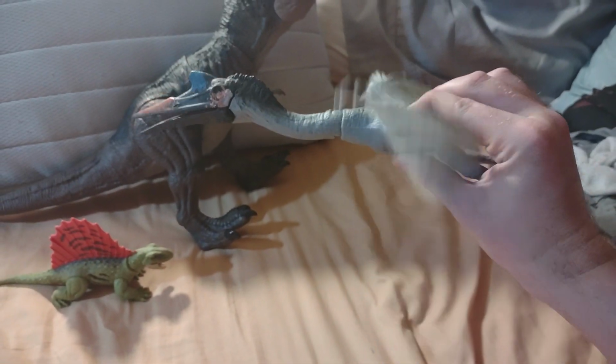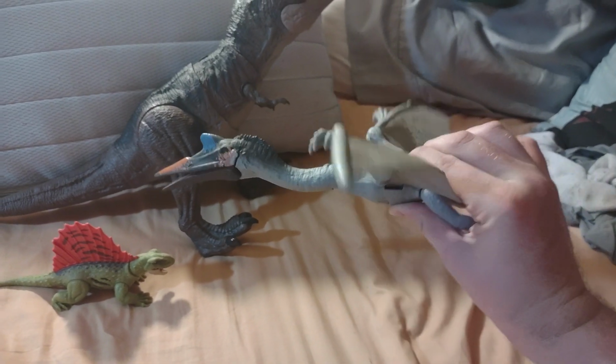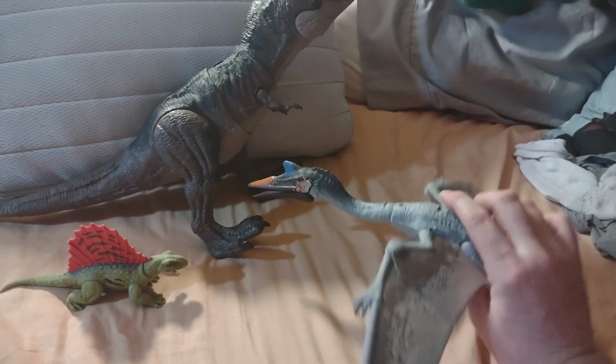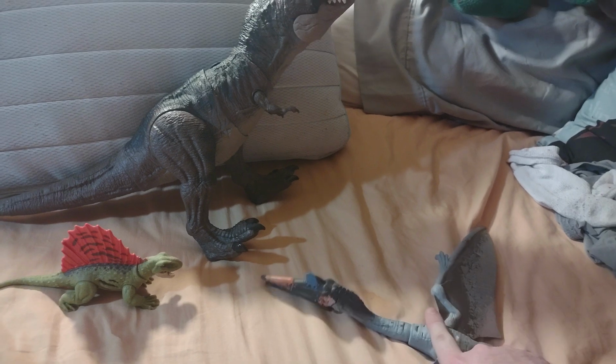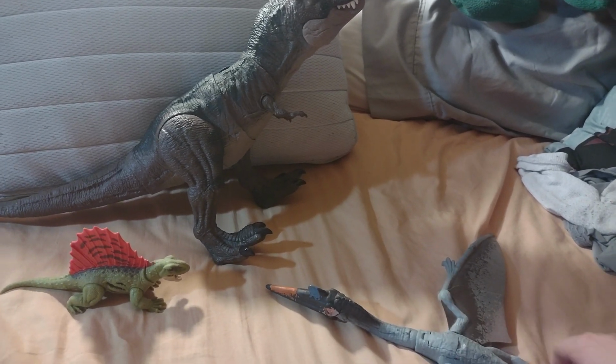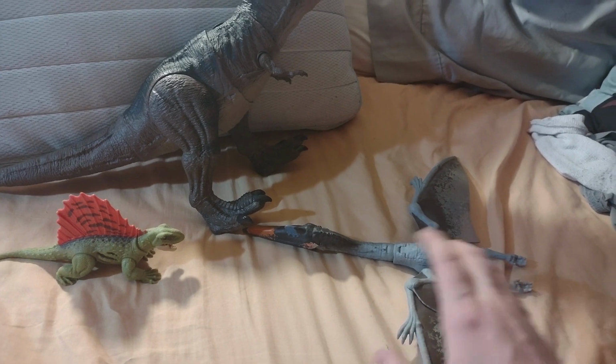This is what I like about the Mattel dinos. The pteranodons and the pterosaurs can actually flap their wings very well. So that right there is an improvement from the old Kenner pteranodon. Here we go with the complaints.